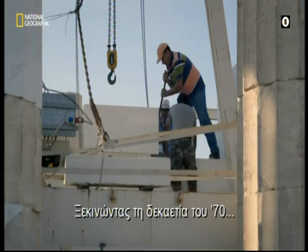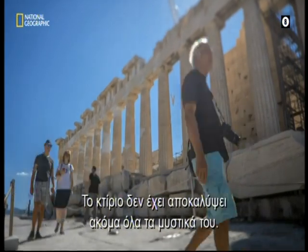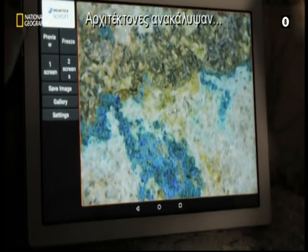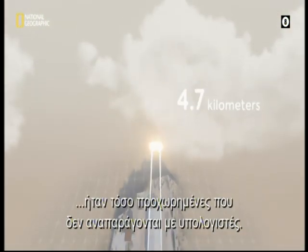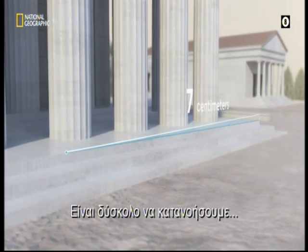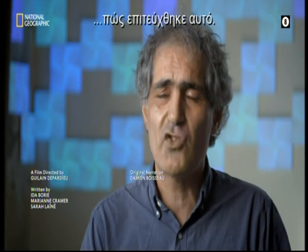Started in the 1970s, the renovation of the Parthenon forges ahead, and the building hasn't yet revealed all of its secrets. Architects discovered that some of the building techniques that had been used by the Athenians were so advanced that they couldn't even be imitated and replicated with the use of computers. And it really seems difficult to understand how this was achieved.